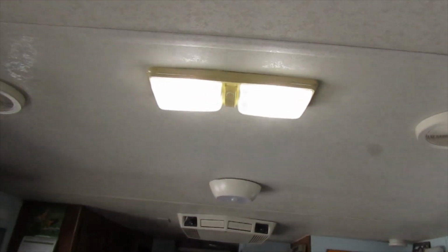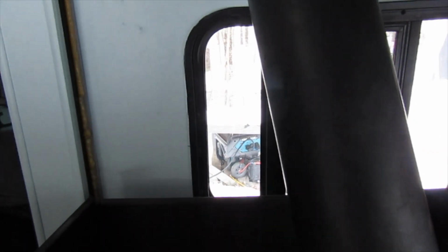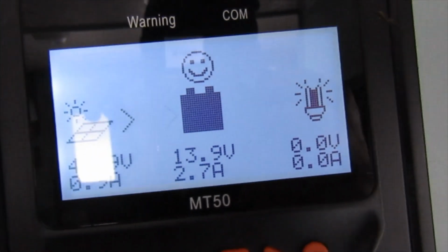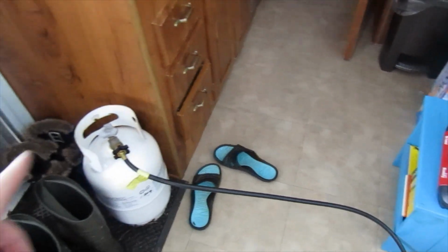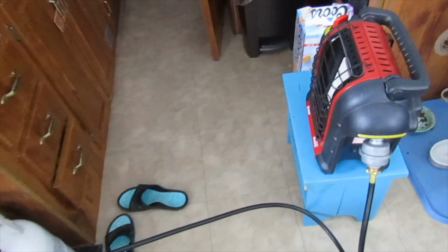Alright, I'm about to shut the generator off. Let's see. Lights flickered. Generator shut off. Fridge lights are still on. Test number 2 complete. Solar's actually been decent today. So I just fired on the diesel heater. Give the Buddy Heater a little break, and I still don't know how much propane is in that, but one of these days we'll find out.